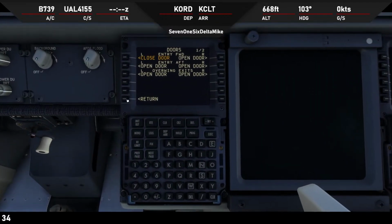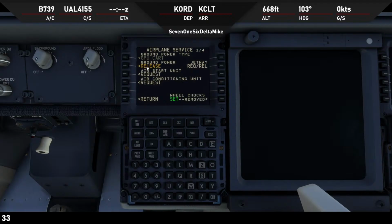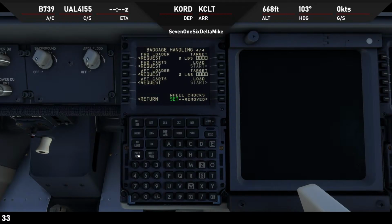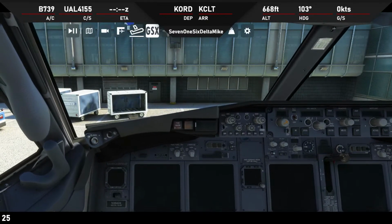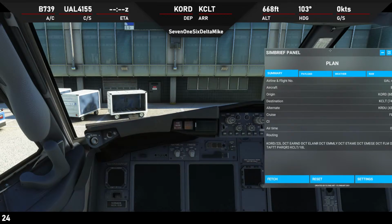All right, door is open here. We have done nothing else. Let's look at our FS actions, ground services here. We got ground power here set. We are empty. We have 0 fuel set. And yeah, so let's return here. Let's pull in our SimBrief profile here and fetch that.